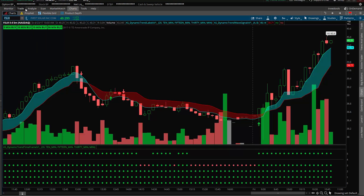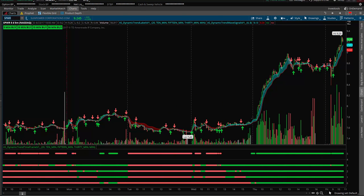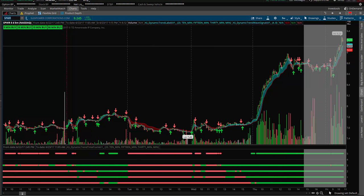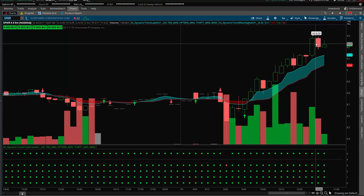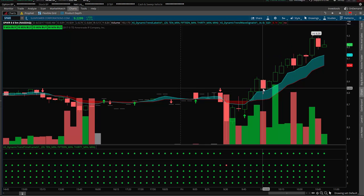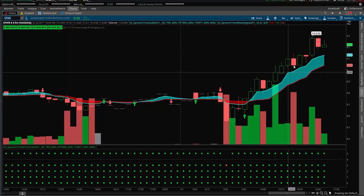And then the other trade, kind of in that same space, was SunPower. SunPower, still in that solar space here. SunPower actually fired a clean long about 15 minutes after the open, and it was very easy to follow as it pretty much stayed above the wave. A couple times here we had a nice bounce, but a smooth long signal here in SunPower.